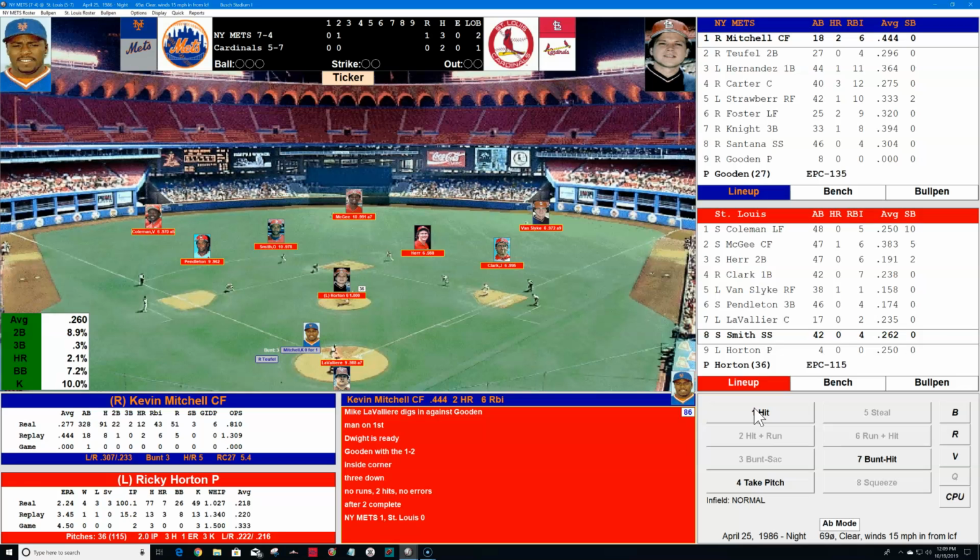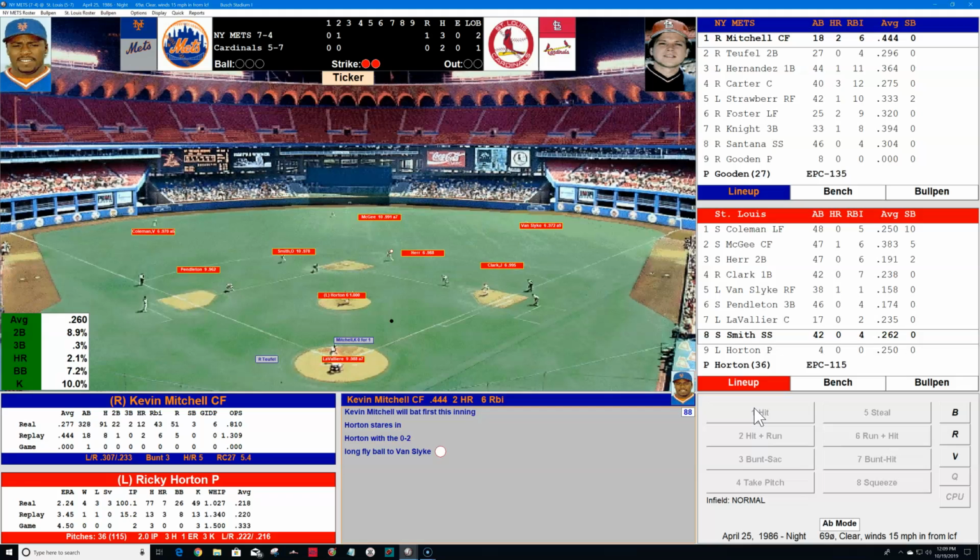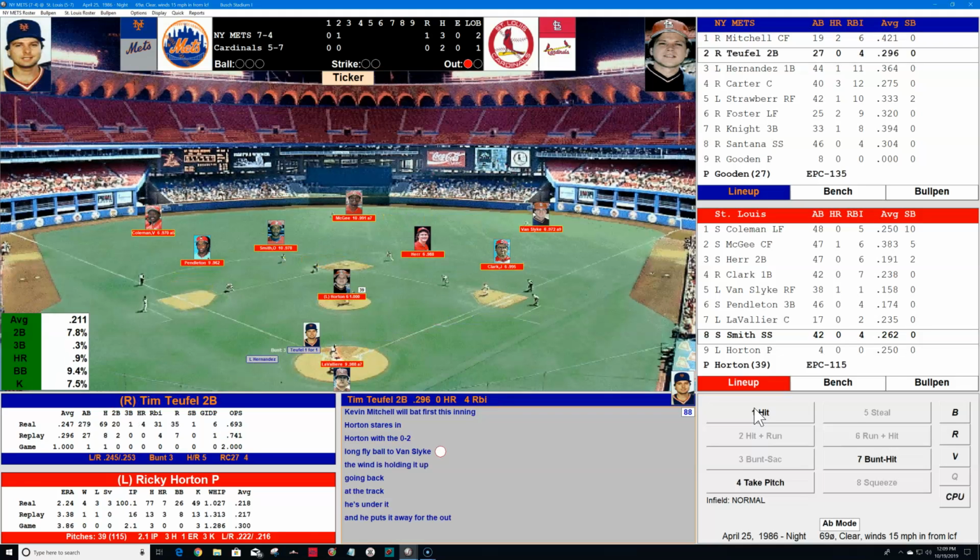Horton gets the sign. Here's the pitch to Kevin. Mitchell hits a high fly ball. Van Slyke is there. 1 out. And now Tim Teufel. He's 1 for 1.